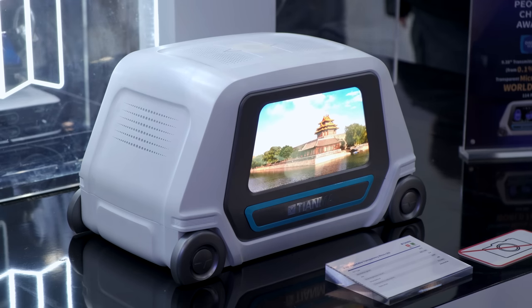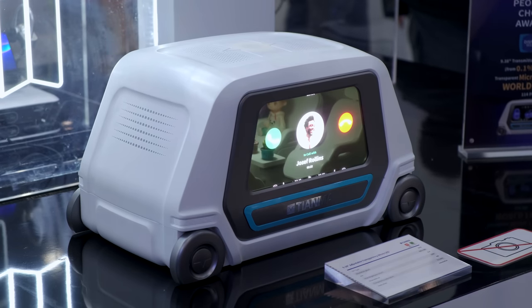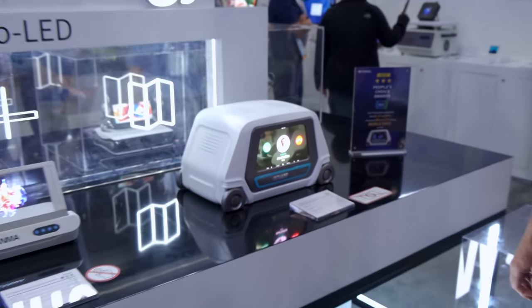Thank you very much for showing these and for allowing us to photograph them too. You're welcome. Great looking displays. Thanks, guys. Thank you.